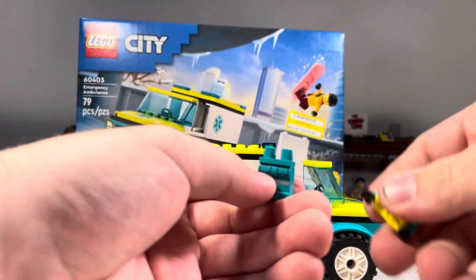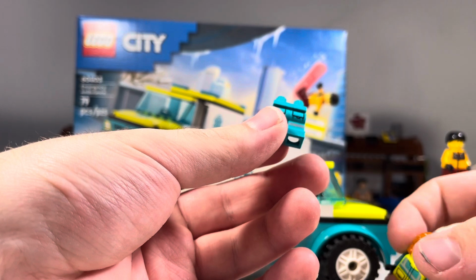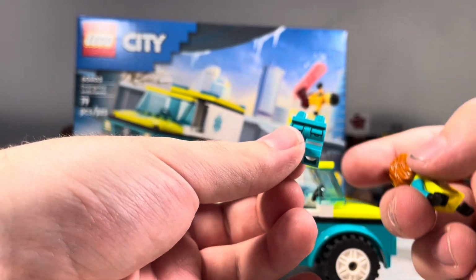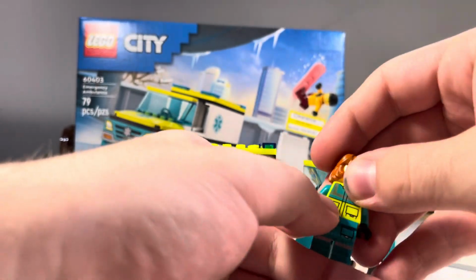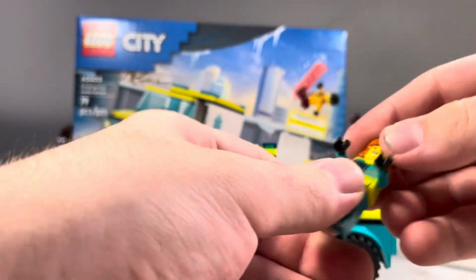But hey, these are kind of interesting leg patterns that are generic while also being a little different, you know? It's just pockets or whatever with this stripe down there. So that could be used for space or something. But yeah. So overall, good figure. None of them have double-sided faces or anything.